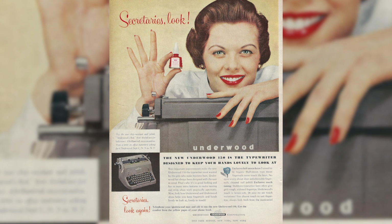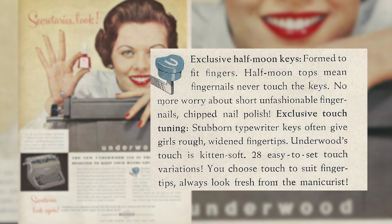And this wasn't the only time the key shape was mentioned in some of Underwood's advertisements, because if you look at one of my favorite ads done by Underwood, and there's a huge glare on it, the ad that they did promoting Underwood red nail polish in the 1950s, they had a promotion where you as a secretary could write in on your business stationery and get some Underwood red nail polish. And one of the big things they talked about in this advertisement was the rimless keys that were moon-shaped or half-moon-shaped, specifically to help avoid chipping on your nail polish while using the machine.